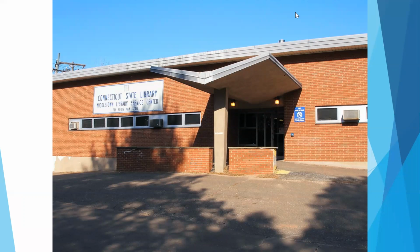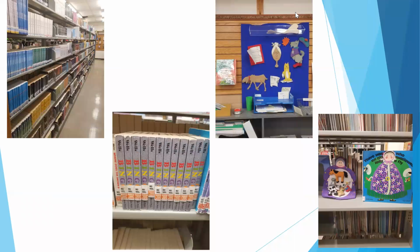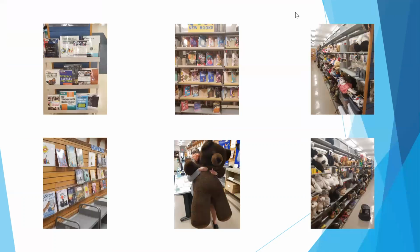Because we provide services to institutions as opposed to individuals, our circulation dates are longer than normal. Our STEM kits circulate for 30 days. Our discussion sets and book prop kits circulate for 45 days. And our individual chapter books, picture books, nonfiction books, professional books, and puppets circulate for 3 months.